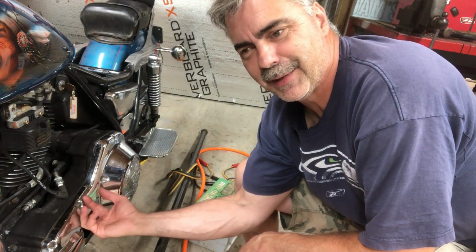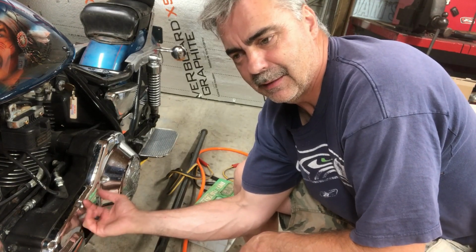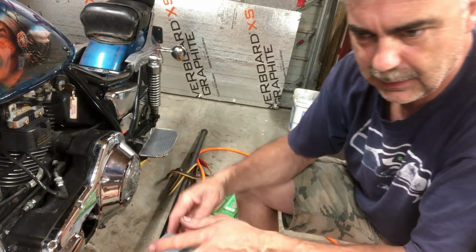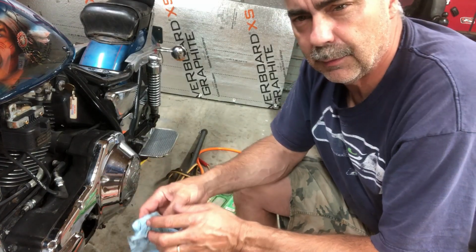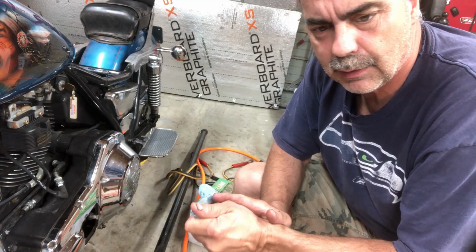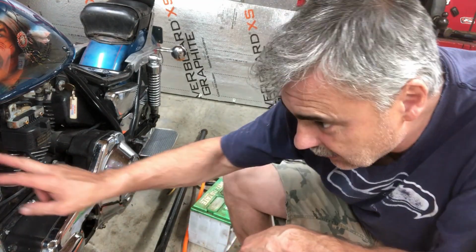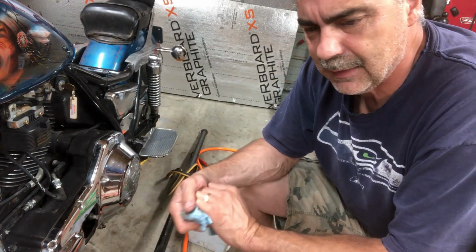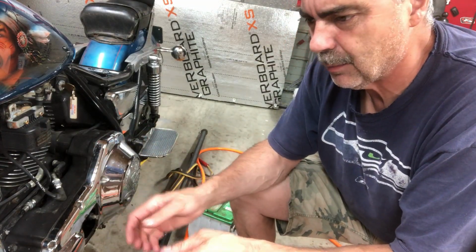My chain's pretty loose in there. I would say there's a 1/2 inch flop in there, but you should turn the wheel and try to get it to the tightest point. I've been taking a little closer inspection of this bike. I see a little orange RTV on the crankcases, so I know this engine's been apart, and I could see a little bit under one of the valve covers, little orange RTV silicone. So I know this bike's been all apart.